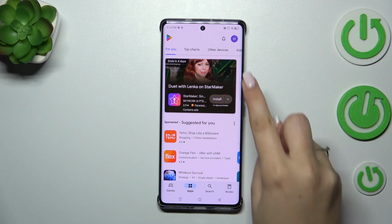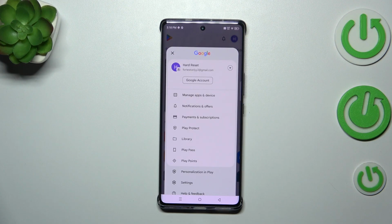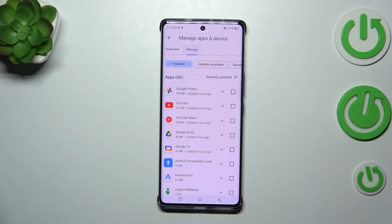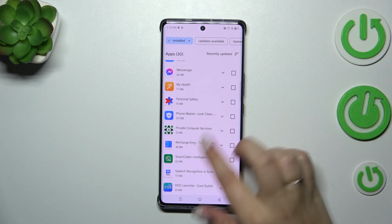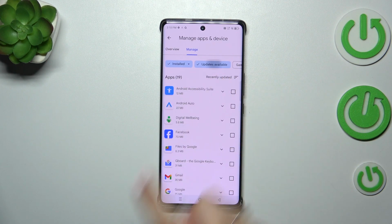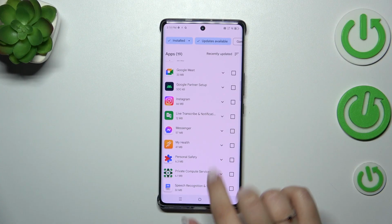So now all we have to do is tap on the circle in the right upper corner, which is your account, and tap on Manage Apps and Device. Now let's tap on Manage, and as you can see here, we've got the full list of the installed apps, and simply tap on Updates Available to check which one can be updated.